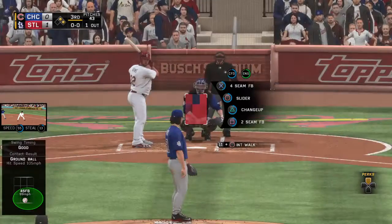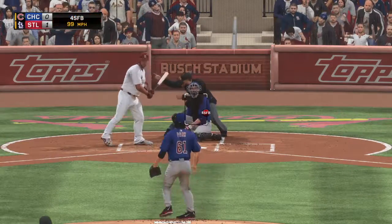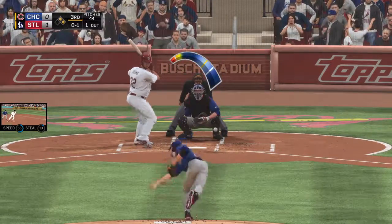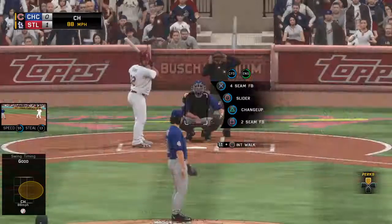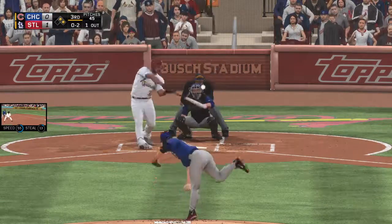Matt Adams in now. He went down looking at his first trip to the plate. There's a good fastball on the outside corner as he'll take a look at strike 1. Pretty cool right there. You know, it's so important in a tough spot to get that first pitch strike over. And he's able to jump ahead.